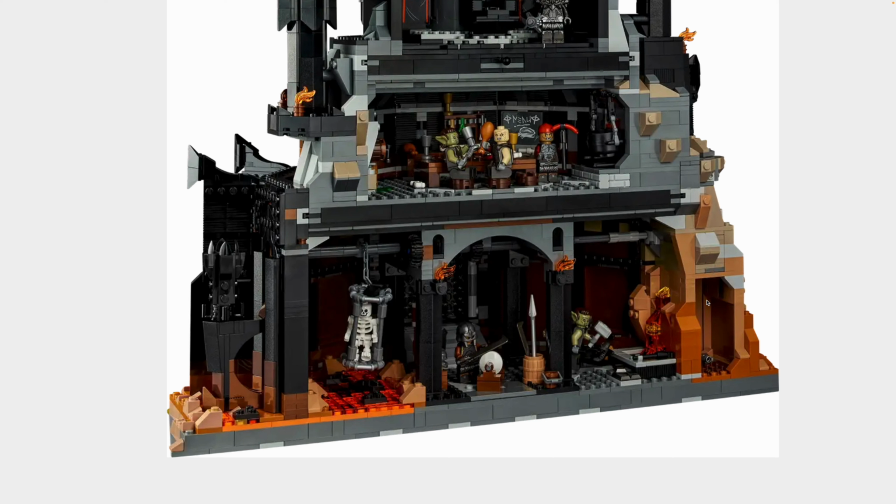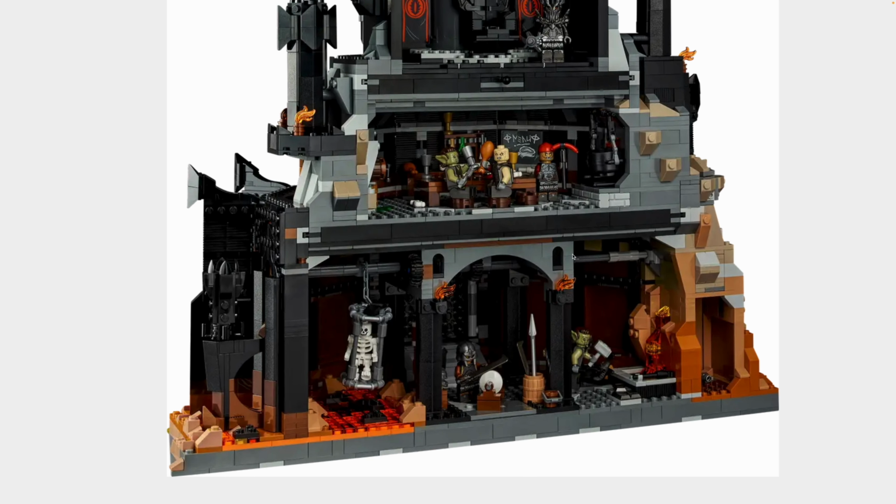That's adorable. This is like a forge for weapons. That makes perfect sense. I like that a lot as well. I really like this whole fiery ground floor region. I think it looks really nice.